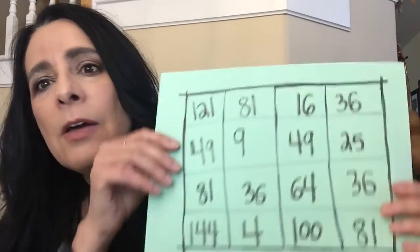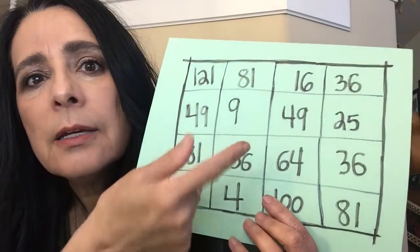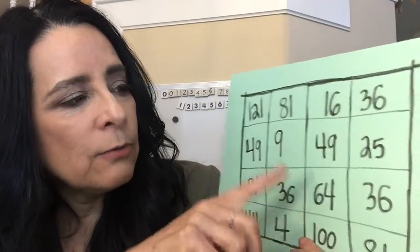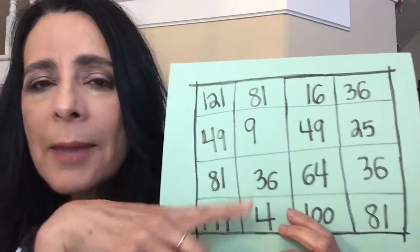And then I would call out the factors, 5 squared. And in their instructions, they say only let them put a marker down 1 time. So like if they have 49 written down here twice, they can only put it down 1 time.